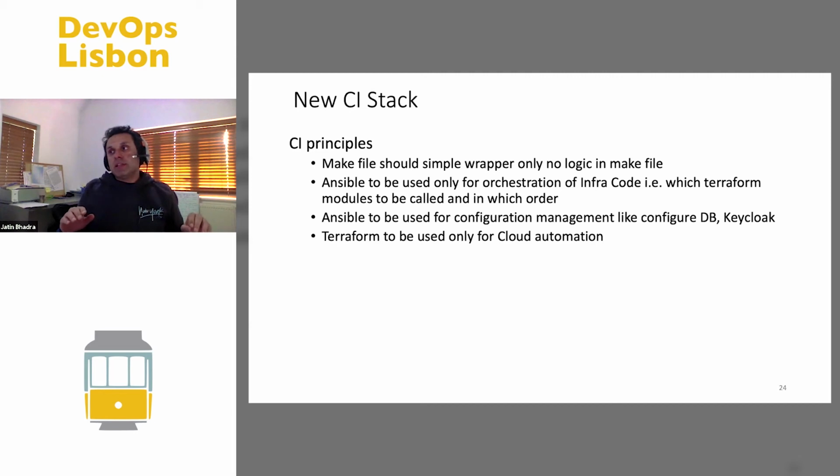The second layer is the orchestration layer. And Ansible is what we selected for the orchestration layer. And this orchestration layer allows you to then run your cloud infrastructure provisioning in the right order that you need to run it in. For example, creating a VPC first, creating ECS clusters first, deploying services in that ECS cluster. So those are the order in which you want your infrastructure provisioning to run. So that is the job of Ansible.